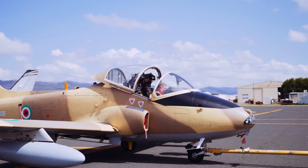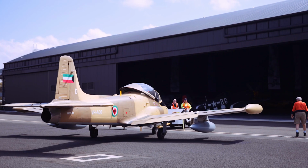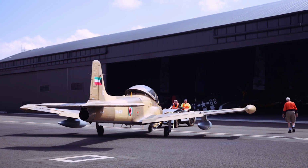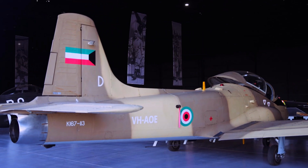We're very proud to have it as a flying jet, and it'll stay with the collection probably for another 12 to 18 months. So again, it's a visiting aircraft. The stay it has here is donated by the owner of the aircraft, and we hope it'll be with us for, as I said, up to 18 months.